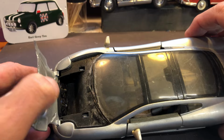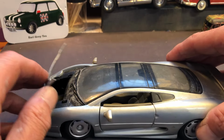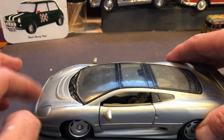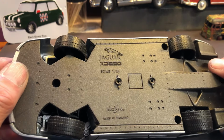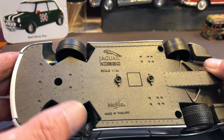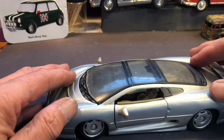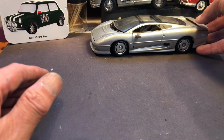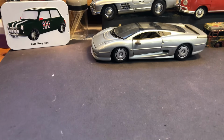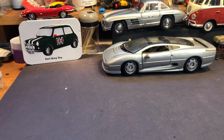Front flips up, revealing some fans and a hole for potentially a battery for some lights if you wanted to go that way. But these are fixed. So a nice model XJ220 Jaguar 1/24 scale by Maisto, made in Thailand. Steering, good wheels, original wheels. These are what came out on the XJ. So that's a nice buy. If I just move the camera a little bit, we can see it next to that Mercedes. Right, so that was a great start.